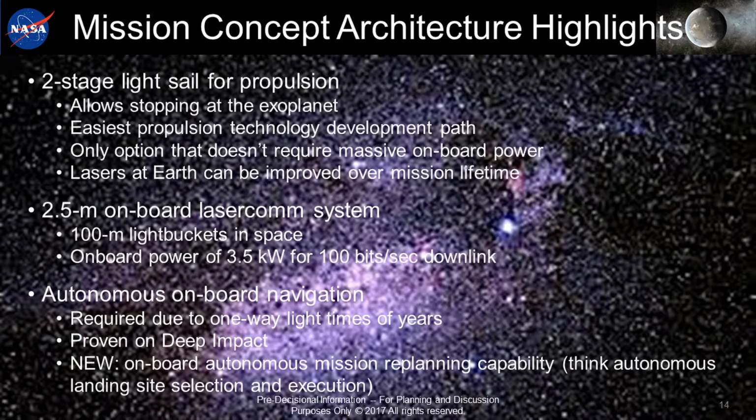So let's talk a little bit about the mission concept architecture highlights. We ended up with a two-stage light sail for propulsion. And before anyone goes running out of here saying, oh, they agree, it's got to be a light sail, it wasn't quite like that. It was kind of more like, this is the least bad of many bad options for propulsion. Let's be frank. The propulsion is the hardest part of the problem. And in our think tank mode, we weren't going to solve it. What we were able to do was rule out a lot of things.